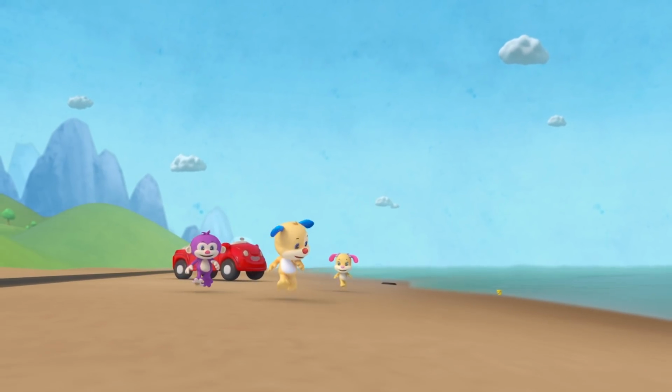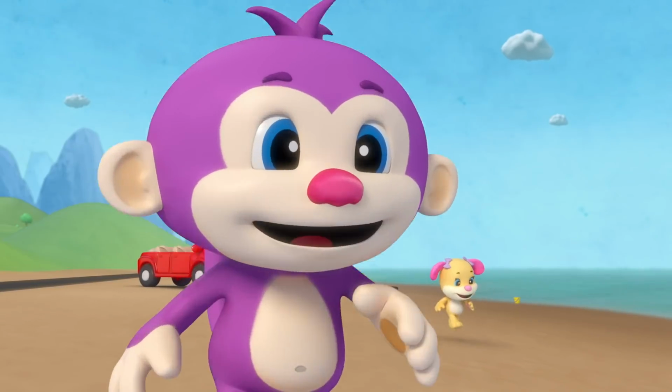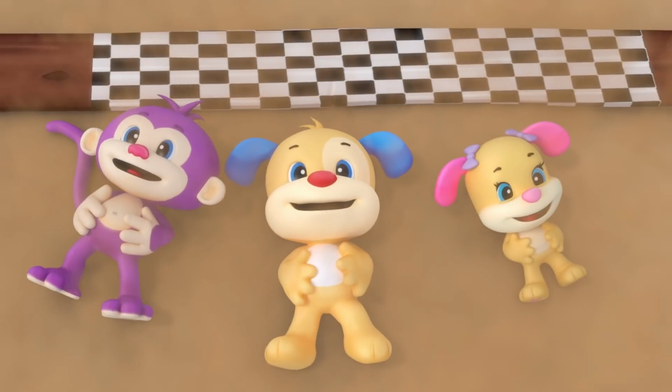Them zooming past on their way to the beach. They're gonna have so much fun, and on the way they'll laugh and sing in the shining sun.